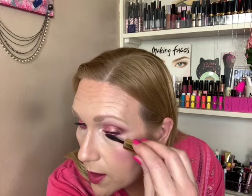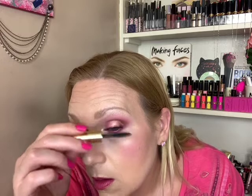This kind of makes me want to put on a pair of cowboy boots, and like a blue jean skirt or something. I'd say a pair of pants, but it's kind of warm.